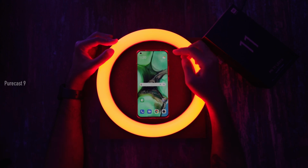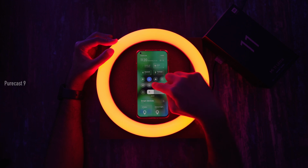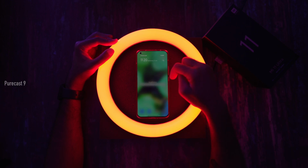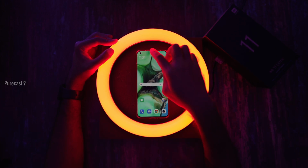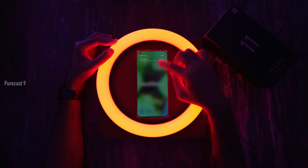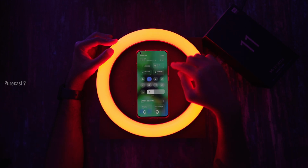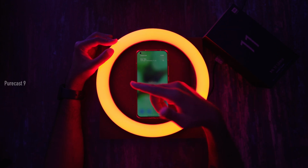Alright, so now one thing new that I've noticed is in your status bar. So when you pull down your control center, you can now swipe to the right to go into notifications instead of having to bring it down from the left. You can do that obviously, like the notifications from the left and control center on the right, but you can just swipe right and go into that.